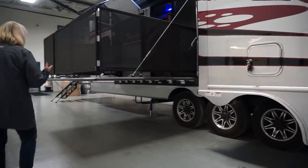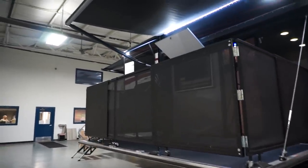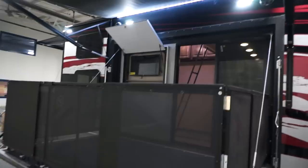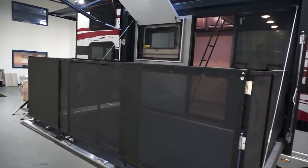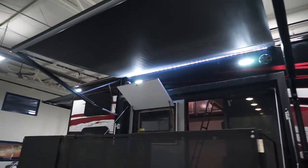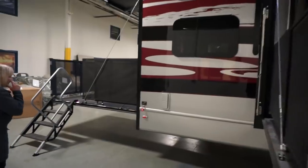As I was saying, this one has our side patio, a new feature for us, with the outside entertainment center. So now you can sit facing your campsite, watching the people walk by, and being able to enjoy your TV on the outside. We have the power awning, speaker system. And of course, back here, we also still have the rear patio.